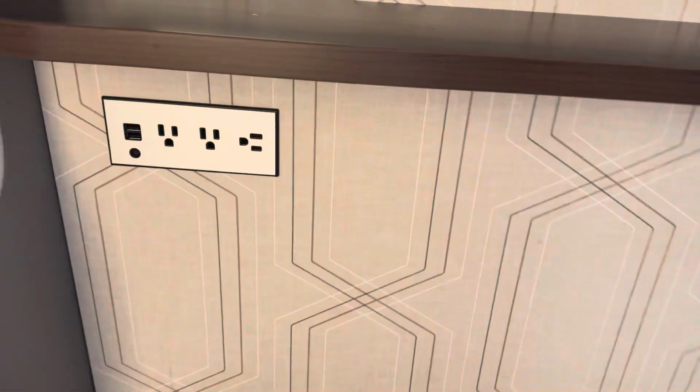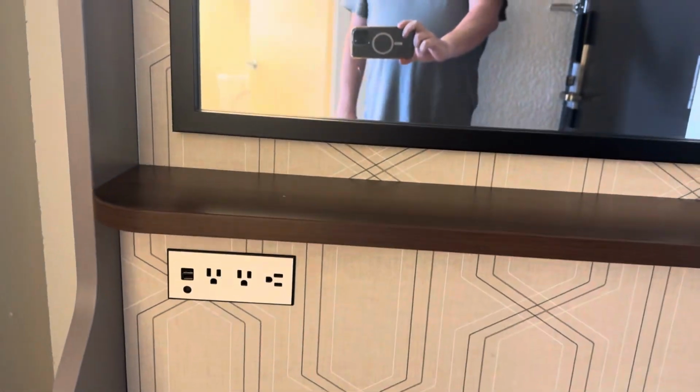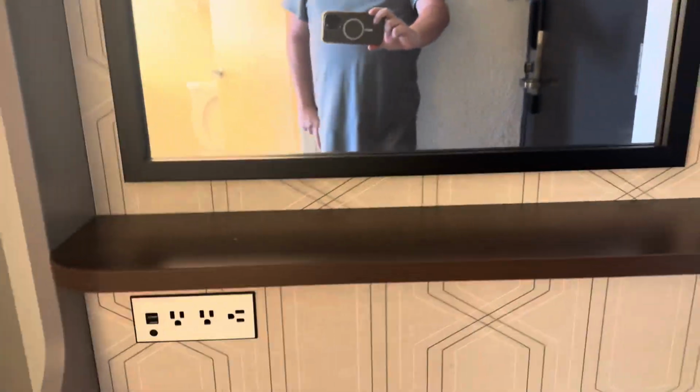You have a mirror, not full body, but it's good enough to check yourself out before you go outside. You've got some plugs, USB-A ports, and they're 3-prong plugs, by the way. You have this nice sitting bench to put your shoes on and off. A little menu for a nearby pizzeria if you want to do that. A little sign telling you that you don't want to be disturbed.